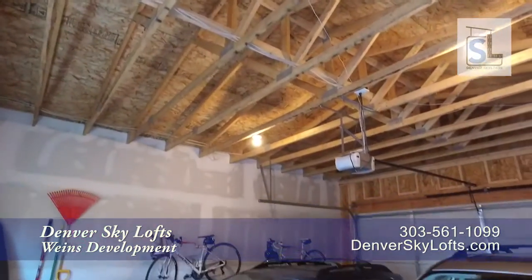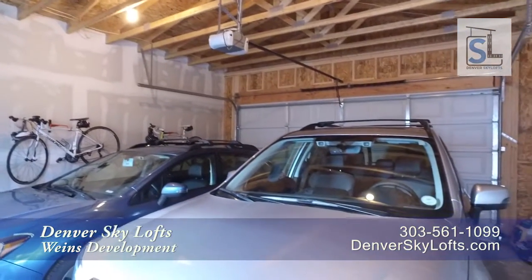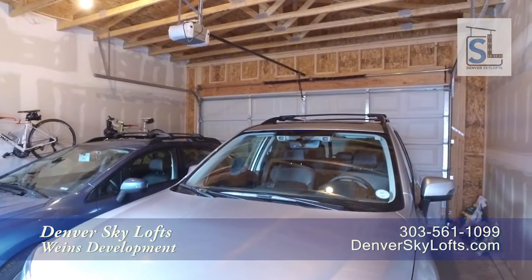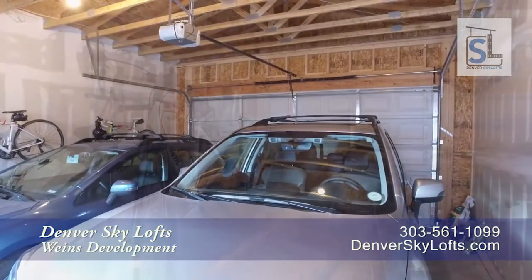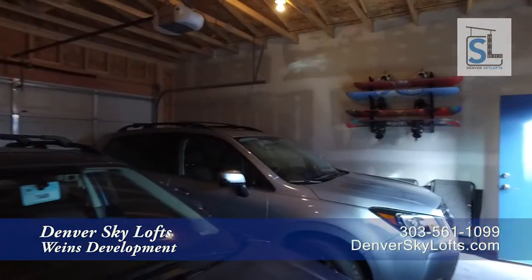2-car garage, has a ton of space. We have our snowboards mounted out there. Our bikes are on the wall with 2 cars in it as well. There was a ton of space to put everything we needed in there. I didn't realize how important it was to have a garage in the winter until we had this one.